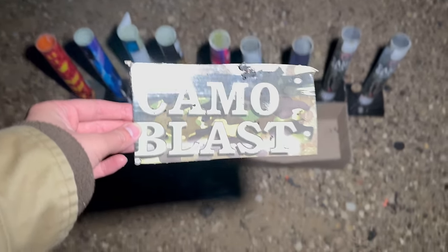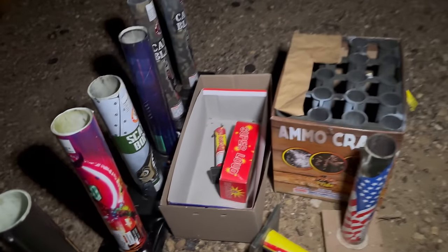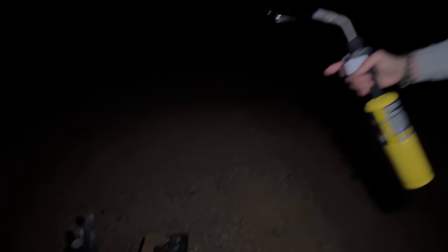Well, the camo blast shells, raccoon fireworks, I already said this, but I'll say it again. 10 out of 10 for their size. Okay, so we just lit the camo blast by raccoon fireworks. Now, they were a bit smaller than a typical 4-inch can.